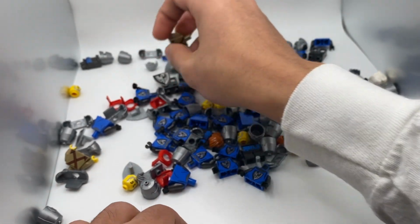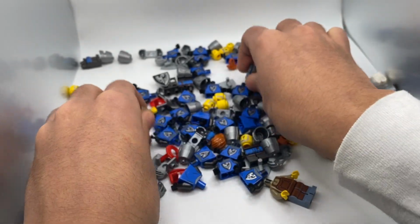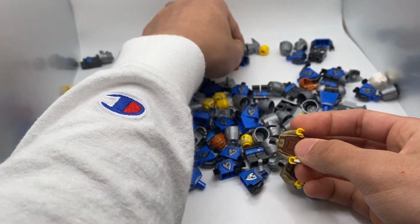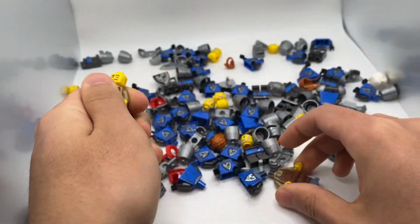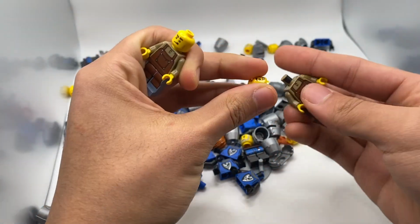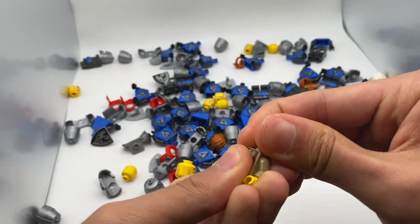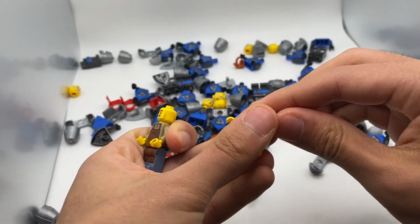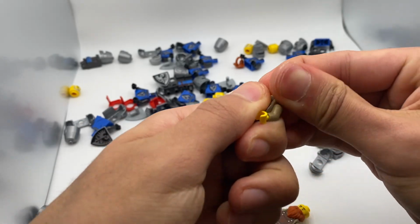Moving on, we have a few copies of the Blacksmith from the LEGO Ideas Blacksmith shop. I got him because I was a big fan of this character design. I definitely want to use him to populate different fantasy dioramas, so I really wanted to get a few of this character. He is a bearded character. I think I just forgot to put on his beard here, so let's just put that on. Make sure that he is all good to go.